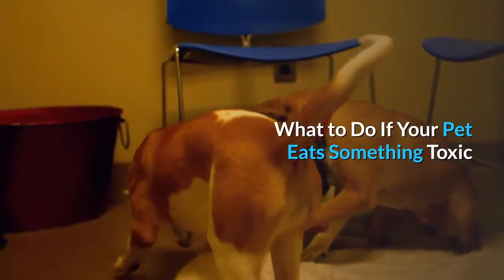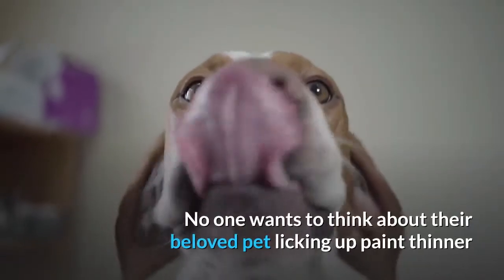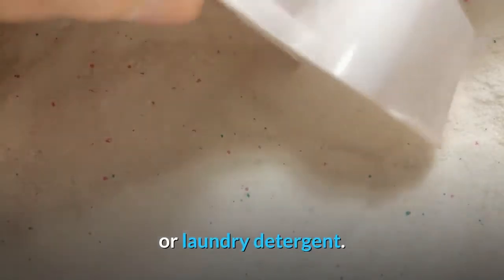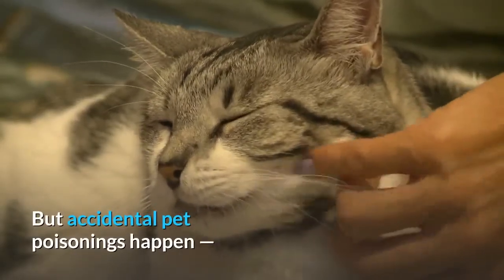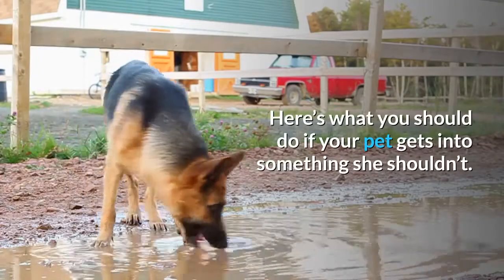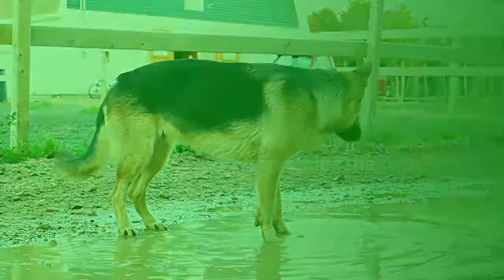What to do if your pet eats something toxic? No one wants to think about their beloved pet licking up paint thinner or laundry detergent. But accidental pet poisonings happen, and they're far more common than you might think. Here's what you should do if your pet gets into something she shouldn't. Plus, the one thing you should never do if you suspect that your pet has consumed a poisonous substance.